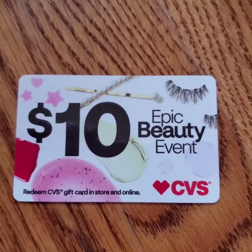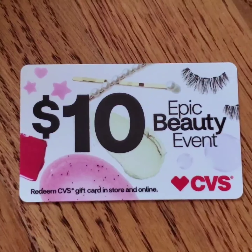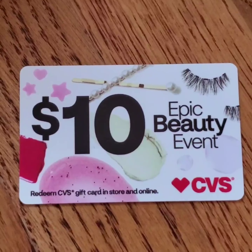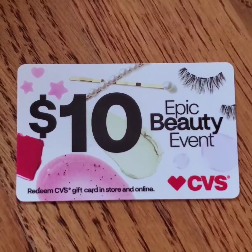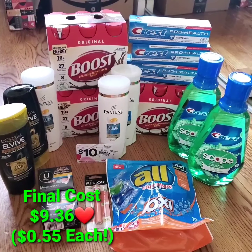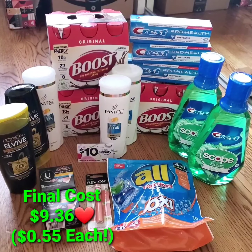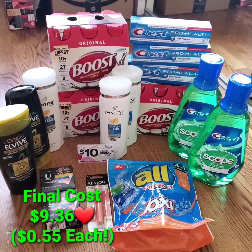I got back the $10 gift card for this Epic Beauty event deal, making the cost of the second transaction $1.99. The final cost of these two transactions combined is $9.36, or 55 cents each.